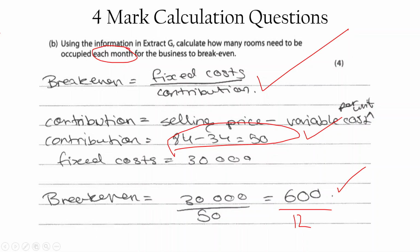So there we go. In summary, show the formula, show your workings, and make your final answer clear.